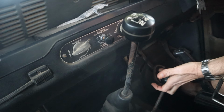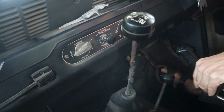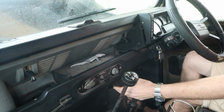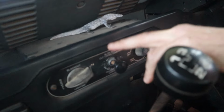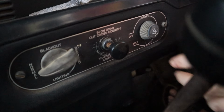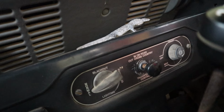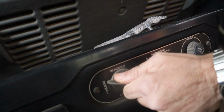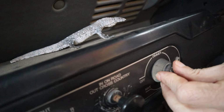Tony and I were just discussing the fact that in a neutral position, if you're running something off your PTO, you've got a neutral position and then you've got your low there, and if you really get stuck, we've got this magic button here which we're going to pull out. It's a vacuum powered central diff lock, and next to that you've got your blackout, so you've got normal lighting, reduced, and then blackout as well. And that's the dimmer, I think, just for the dash.